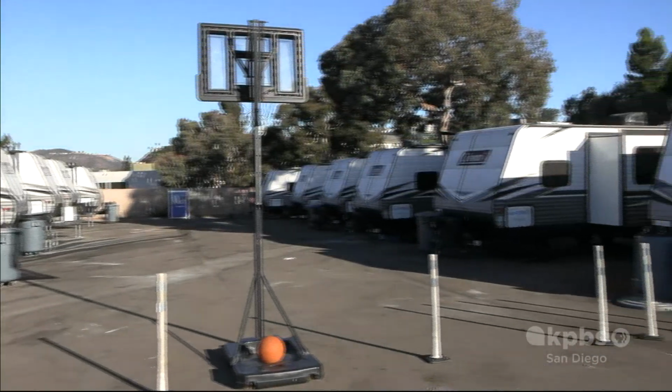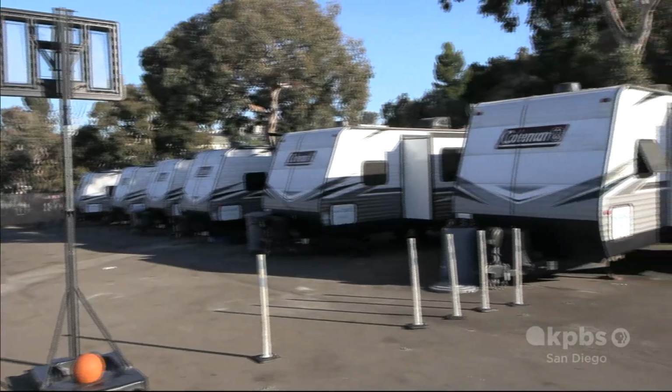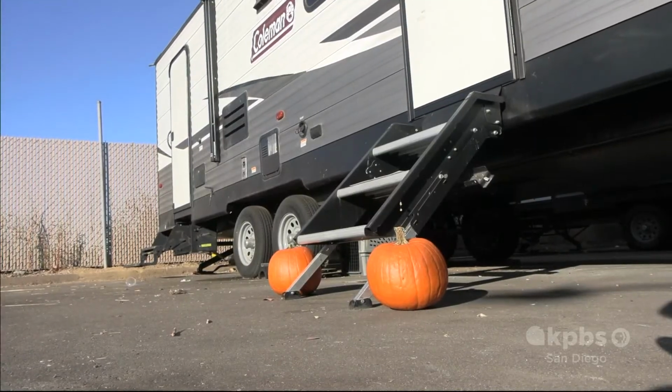That's why we're working aggressively on things like Kettner and Vine, H Barracks, to build more. But when things like Golden Hall are closing, well, we've expanded our safe sleeping sites, right? When some of these others are going down, we're finding new opportunities. Alexander Nguyen, KPBS News.